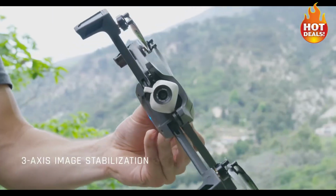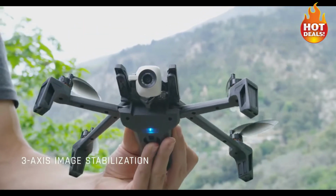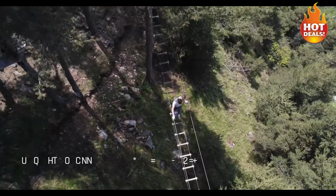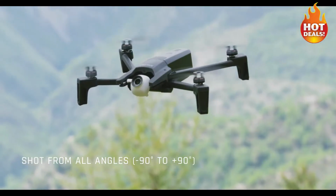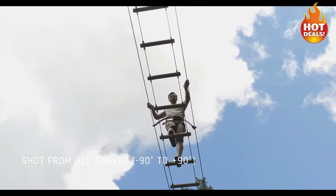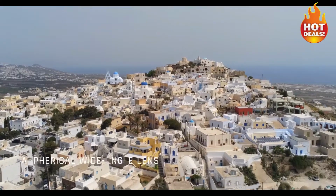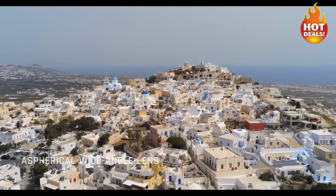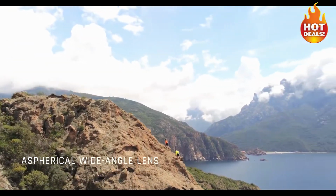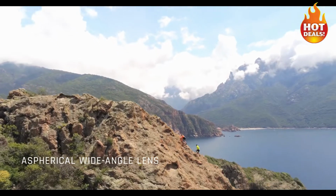It's a camera capable of taking unique photos and videos that just aren't possible with any other drone in the same category. The camera tilts from -90 to +90 degrees vertically and takes shots from all angles. The camera is equipped with a wide-angle lens featuring a 110-degree diagonal field of view. The optic was specifically designed to limit lens flare in all lighting conditions.